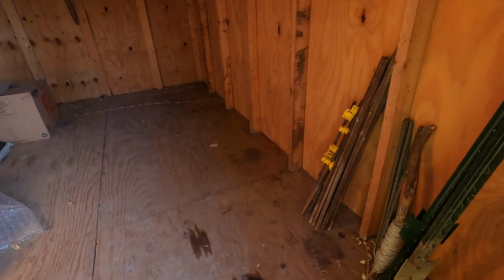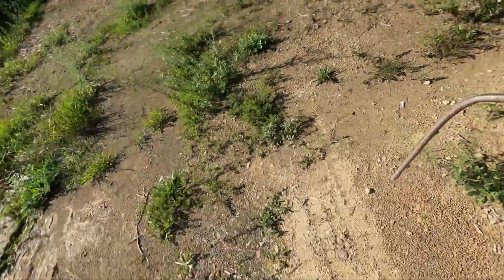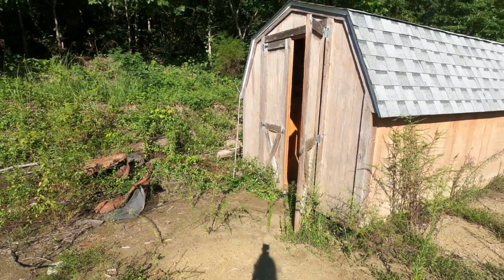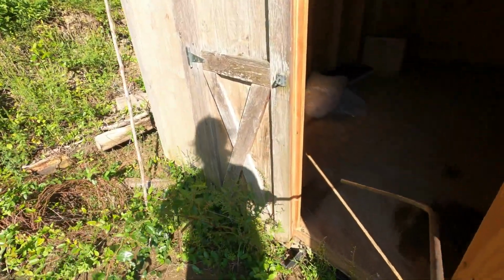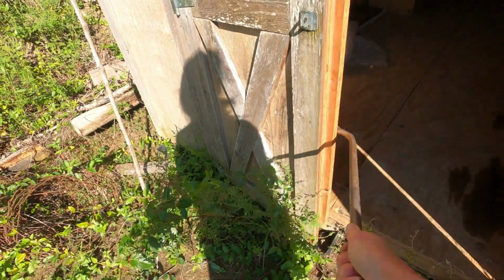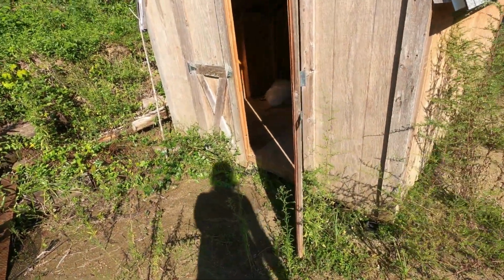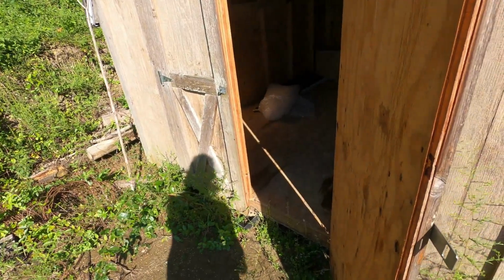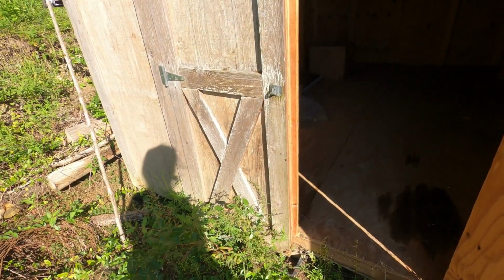All right, and there's the rebar. I found where all the wasps are. They're like right there and right there. So the door is like stuck. I'm trying to pull it open and it just makes the wasps mad, and then they come out. And I can't get it open, so I'm just gonna make a run for it and see if I can get that rebar.